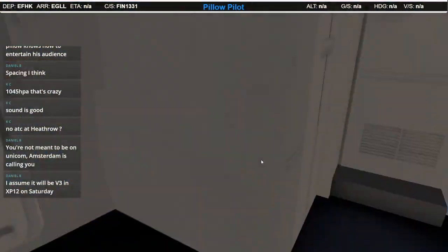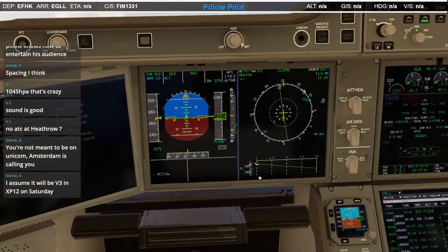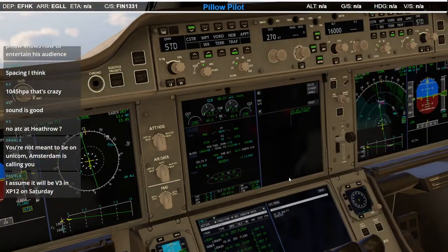Two stations first, we're at 903, speed 270 knots, descend flight level 180.